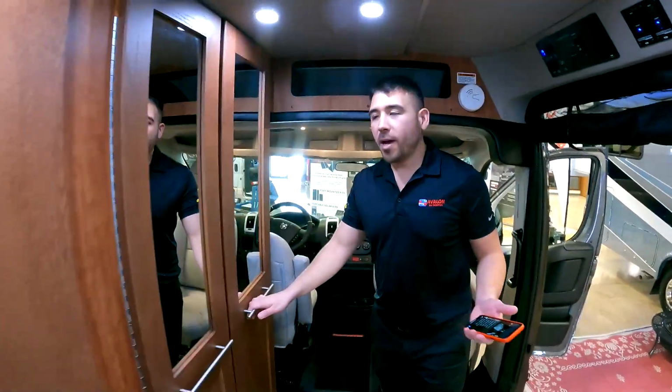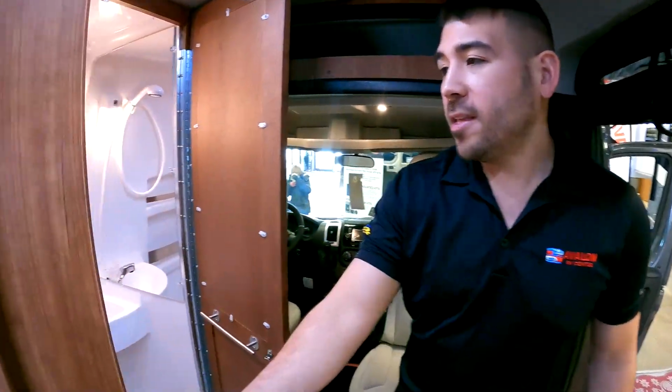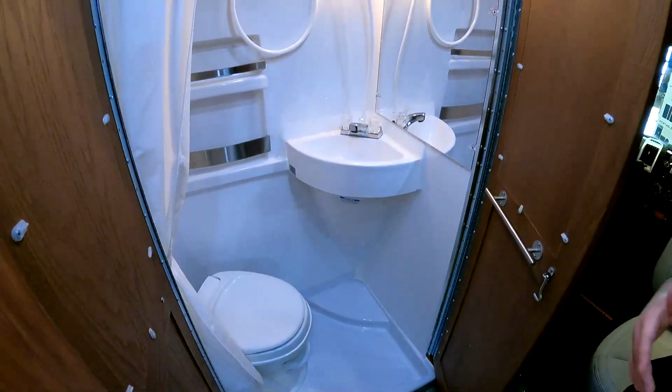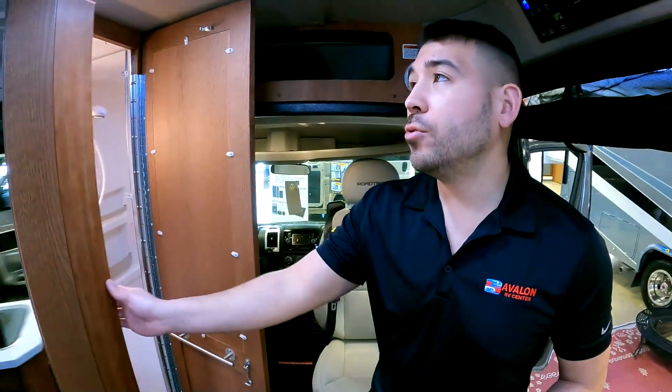This one does have the wet bath. Again, same Zion, just a different color, right? So you've got the wet bath, and I think that wet baths make sense. They're functional, they take up a small footprint, but they still give you your toilet and they still give you your shower.